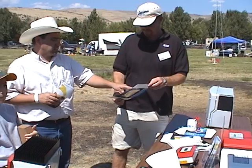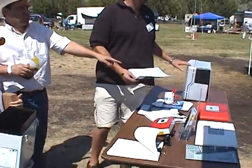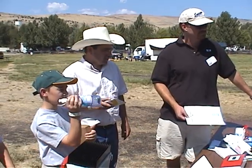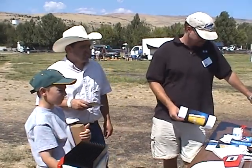Well, you're going to want to isolate it from your wind generator or your solar panel so you're not back feeding. Yeah, it's isolated. It won't back feed the array.